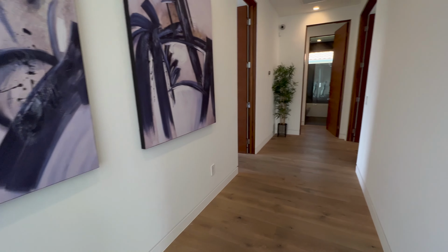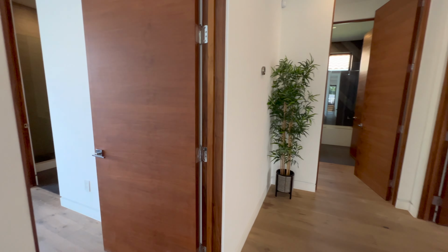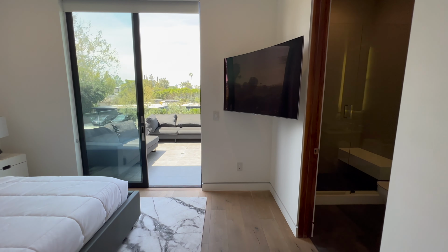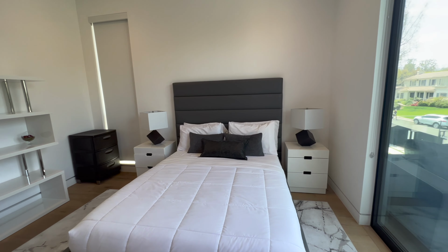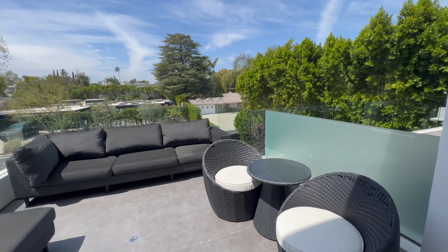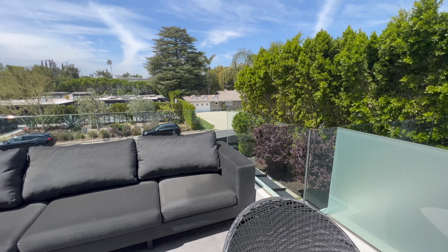Did you also notice that we have wood flooring here compared to downstairs where we had the tile? I think having wood for the bedroom makes everything a little bit warmer. Bedrooms are spacious. This one has an attached balcony, very nice size, and it's good for stepping outside and enjoying this gorgeous view of Amestoy Estates. Very lush and green.